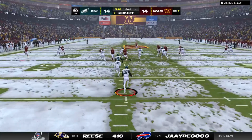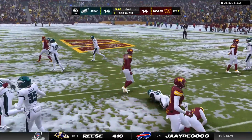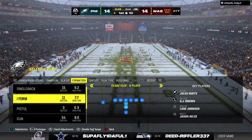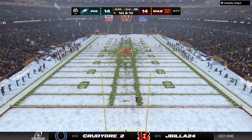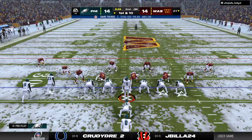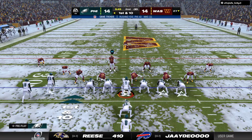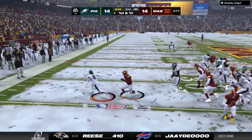On the return, here's Hall. Taking it about the 1. And a decent return out to the 27-yard line. The Eagles offense set to begin their next drive. They start from scratch here, so to speak. 14 all following the interception last time that led to a score.